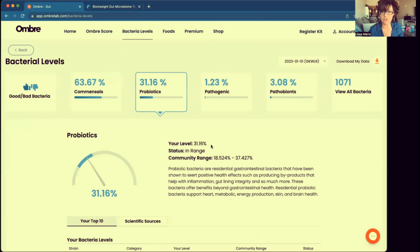Now, the reason I want to show you this is because this level has not always been this high, and I'm working, obviously, to get it higher because we're all on our journeys, and I was not breastfed. I was bottle fed, so I didn't get the amount of bacteria that we should be getting when we're born, which sets us up for life. So I've had to work extra hard to grow this. And after being raw for over 8 years, this has been something that I've been focused on.